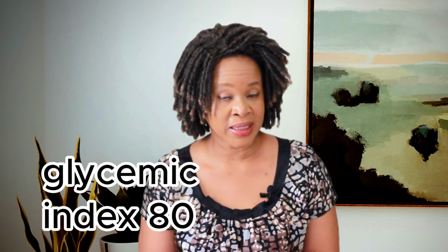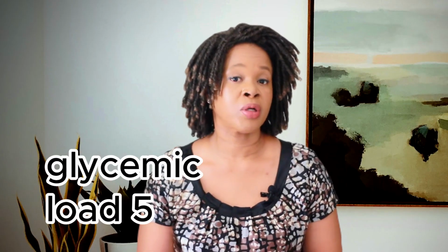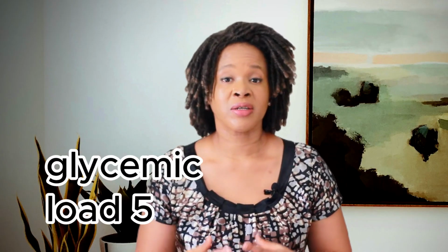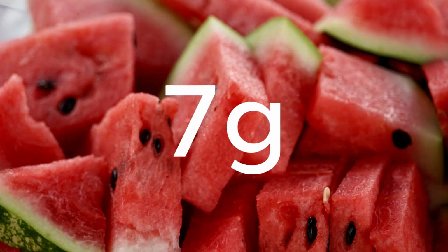Watermelons have a glycemic index of 80, which is similar to cornflakes, and that sounds very high, but they have a glycemic load of 5 because they contain a lot of water. You can even roast the seeds of the watermelon with a little bit of olive oil and sea salt, and you have a tasty snack. Watermelons have 7 grams of sugar per 100 grams of watermelon.